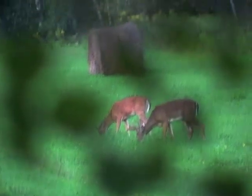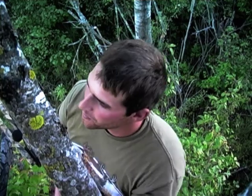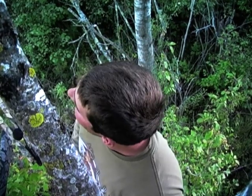We're just shooting does for a crop damage tag for the farmer. You couldn't ask for any better practice before the season opener. Two does down, just like that. And we were out here all week having no luck.